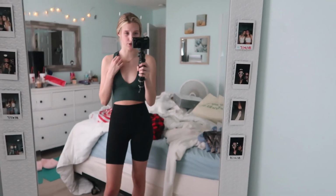I got these on sale at Aerie for $12, which was super sick, so I didn't really have to spend a lot of money. And then I also got a bunch of other stuff from Urban, which I'll show you, and Target, because I got a lot of Christmas stuff, so I'll show you that also. But let's go make a list.